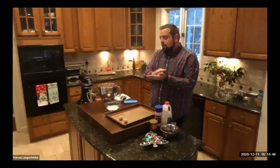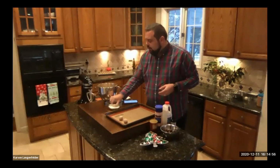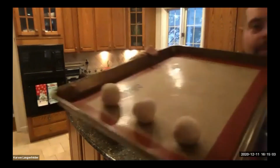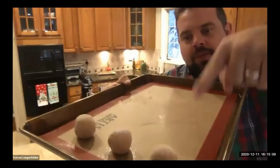So let me do one more here. Inside of my sugar, let this roll around. I want to get it coated in sugar, wipe off the excess, and put it on my baking sheet. All right, here you go. These are what they look like on the baking tray right now. So these are our little peanut butter dough balls rolled in sugar, and they're on our baking sheet.